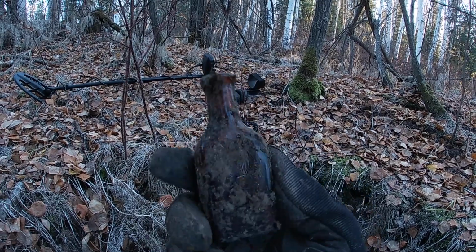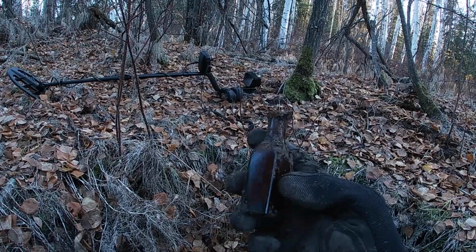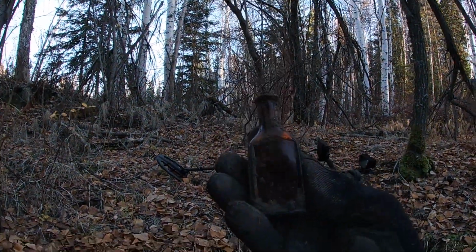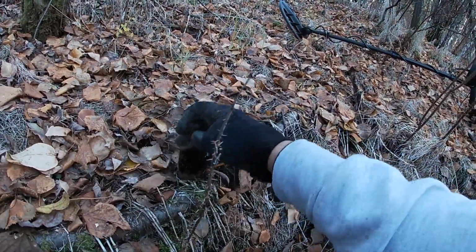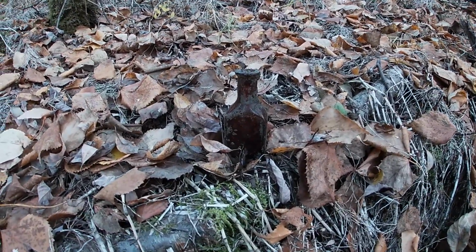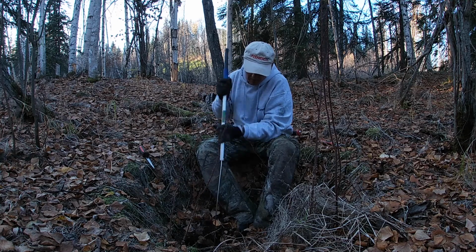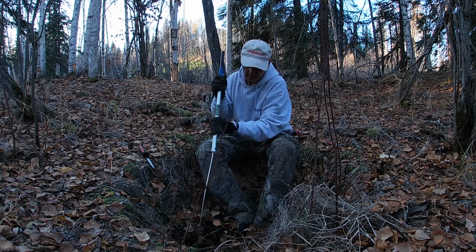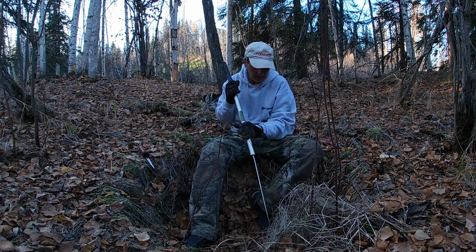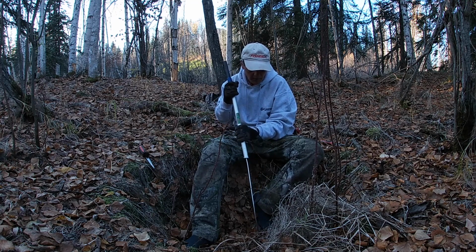All right, it looks like it's in good shape. All right. Sweet. Move around that spot and see if there's anything else. It doesn't seem to be. All right, let's try the other spot. It's over here somewhere. Right there.